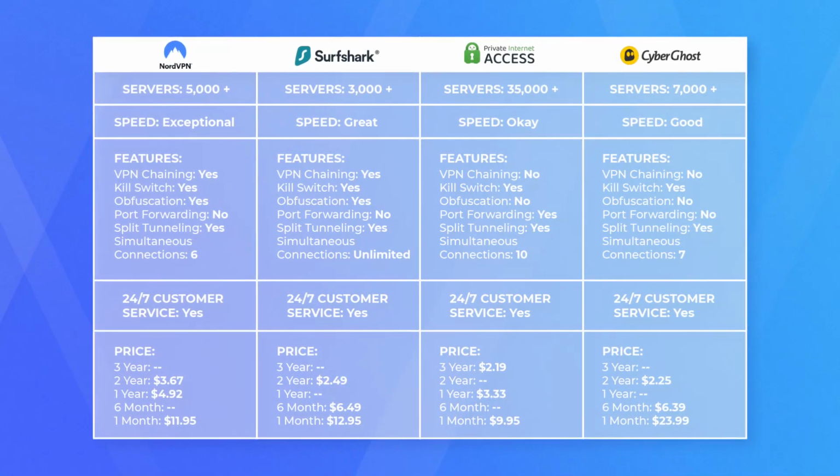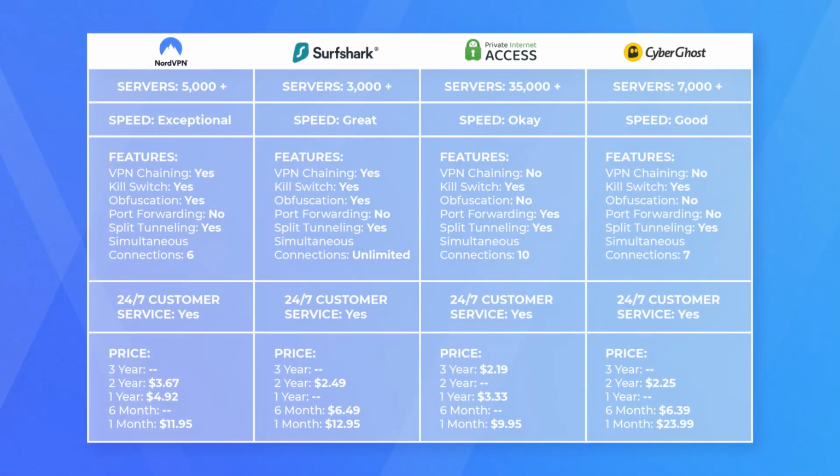That is our list for today. Here's a quick visual summary for you. Feel free to save this video so you can come back later and reference this side-by-side chart again.